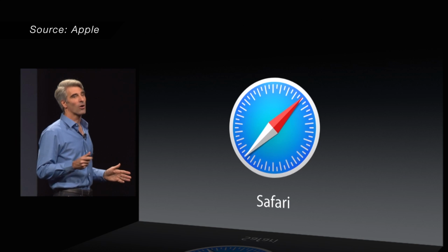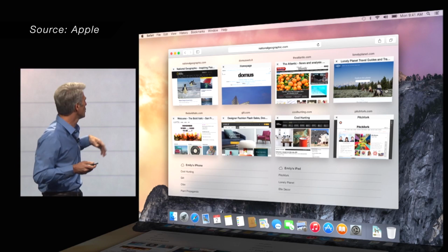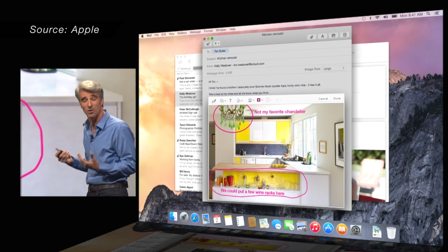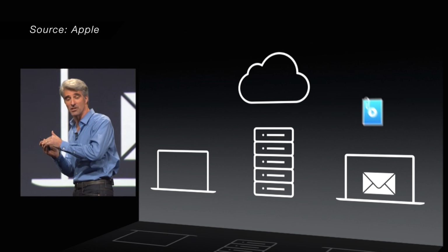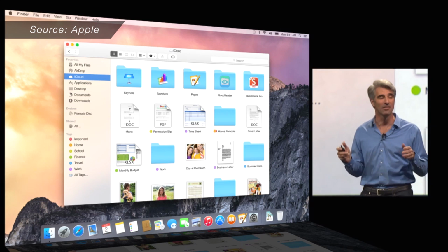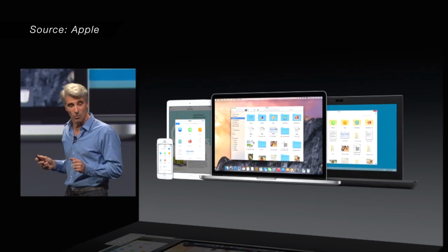Other new improvements include a complete visual overhaul to Safari with a unified control bar and a brand new tab view, loads of updates to the Mail app with image markup, better syncing and Mail Drop so you can send files up to 5 GB in size via email, and iCloud Drive, a very Dropbox-esque cloud storage system that lets you sync your files between OS X, iOS and even Windows.